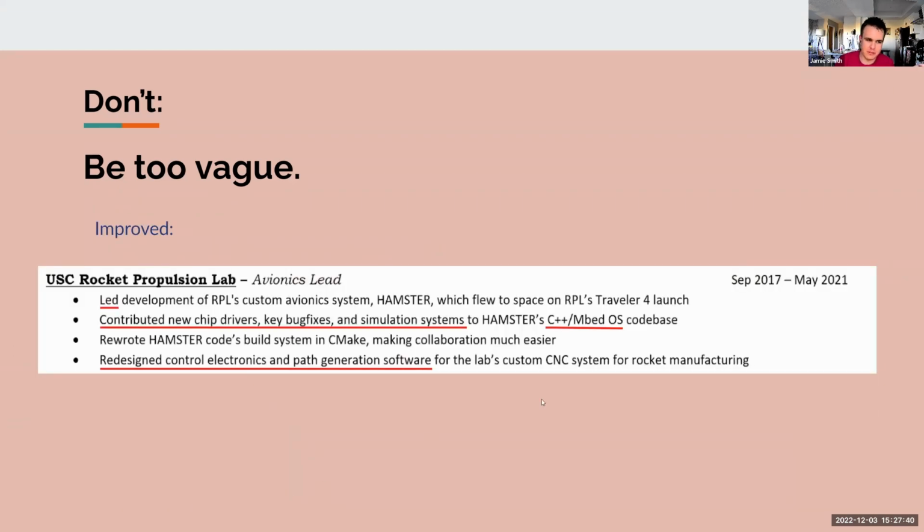So an improved version of this would be something like: led development of RPL's custom avionics system. So this is more focusing on my leadership experience. And then: contributed new chip drivers, key bug fixes, and simulation systems to Hamster's C++/EmbedOS codebase. So this one talks not only about leadership. This one talks about what specifically I did. I wrote drivers, I fixed bugs, I worked on the simulator project. And then I used C++ and I used EmbedOS. So these are the specific skills, and this is what specifically I did. This one is all right as it is.